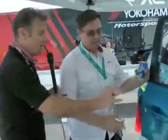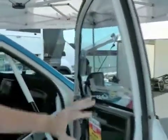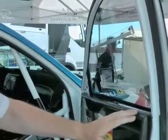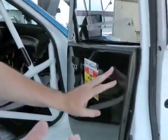Let's have a look at the rest of the car then. Now, again, the old Group N cars had standard doors, standard windows. All this has changed, I believe. Incorporated in the body lightening process, we've been allowed to fit plastic windows, which you can see here. They're absolutely perfect glass. We have the FIA safety foam in the doors, same as a WRC car.